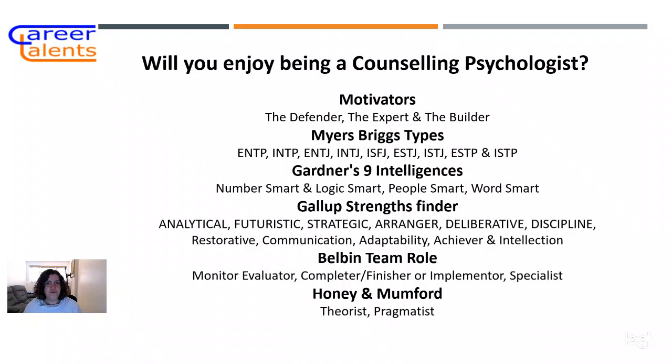Discipline, rules, procedures, ethics, doing everything by the book and correctly. And then, of course, restorative, communication, you have to be adaptable and you have to be a bit of a thinker and a bit of an achiever. So the ones in capitals, I would say, are the top ones when it comes to the Gallup Strengths Finder.